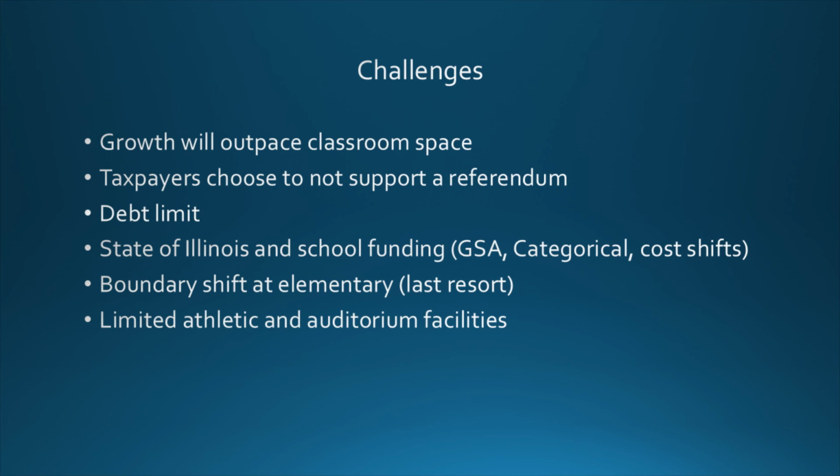And our general state aid or funds that we receive, generally speaking, we get 4 of those a year, and we'll see how that comes for us this year. The other piece on here is the pension cost shift. Many of you, I'm sure, have read about the pension crisis in the state of Illinois and the assumption that maybe some of that pension cost will be shifted to the school districts. At this time, we're not sure if that will come about, but definitely something that we keep on the radar and could be a challenge for our district as we move forward.